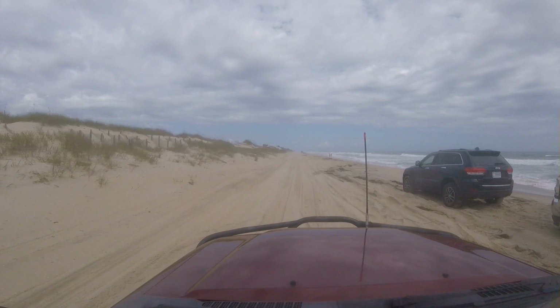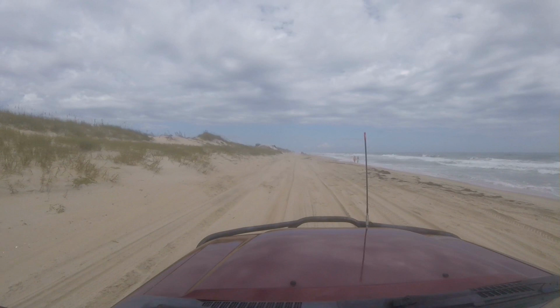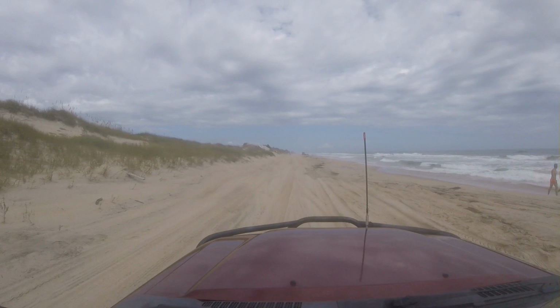You can go back there and you can explore some and probably see some wild horses, but you just need to make sure that you're being respectful of the residents and of the people that are vacationing out there. You gotta look out for no trespassing signs because some of the property is privately owned.